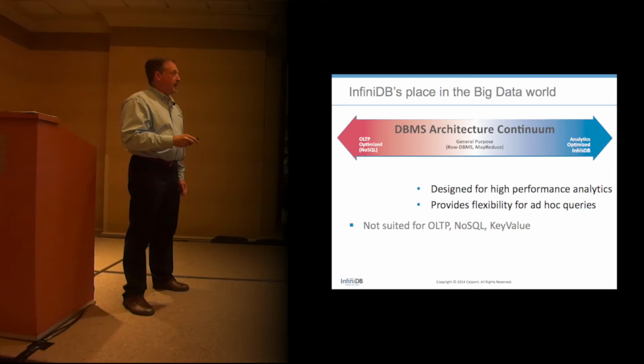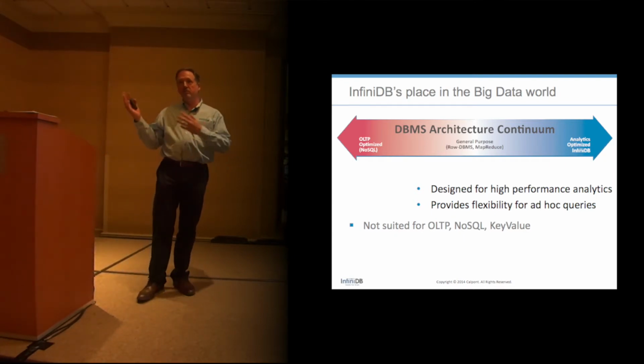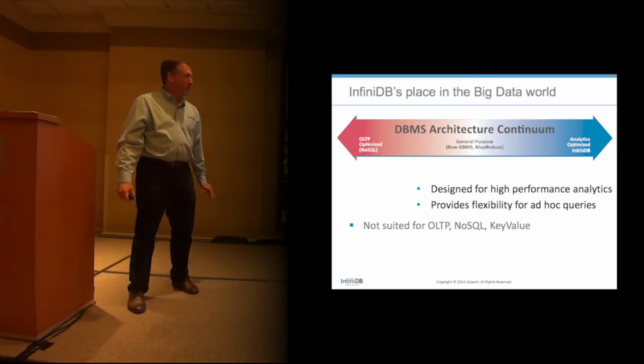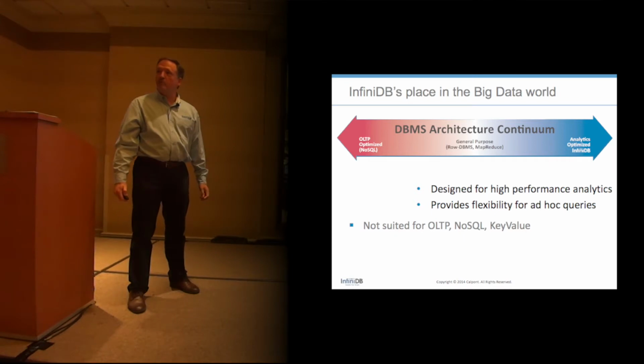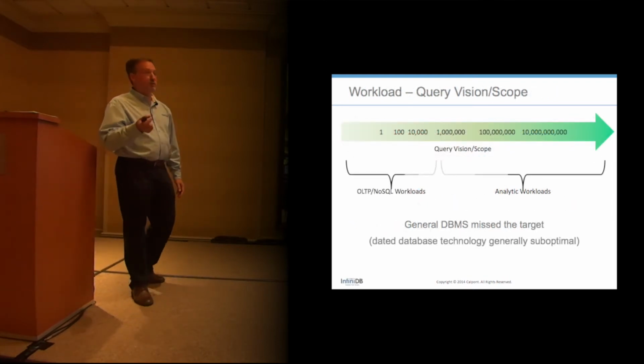But if you talk about a general purpose database, it's the old Oracles of the world doing transactional workloads and also reporting workloads. Quite frankly, general purpose databases really aren't best of breed anymore. They've been replaced for transactional workloads, and they've been replaced for analytic workloads, in my opinion. But we're definitely well suited off to the right.